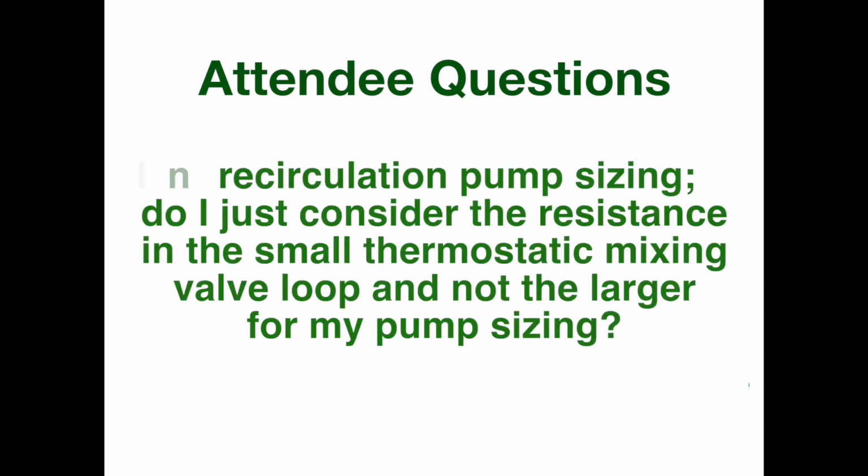Okay, good answer. In recirc pump sizing, the question is, do I just consider the resistance in the small thermostatic mixing valve loop and not the larger one for my pump sizing? That's a great question. When you look at your recirc pump sizing, I would say look at the loss through the small mixing valve by itself, especially on our high-low.